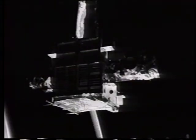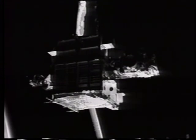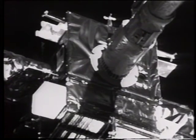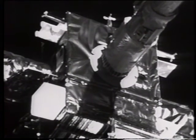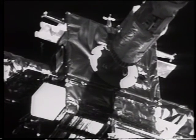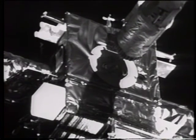Robot arm operator confirms that the arm has now captured the area. Back on the flight deck, the procedures are pressing on for the release of the Spartan satellite on time at about 4:30 this afternoon. And we're seeing the release now.